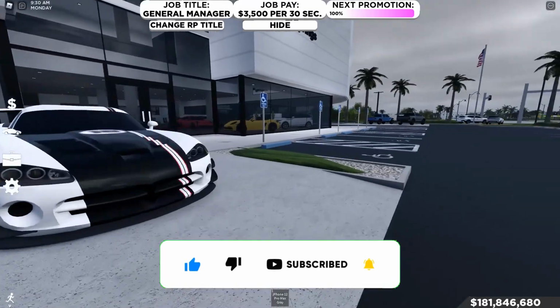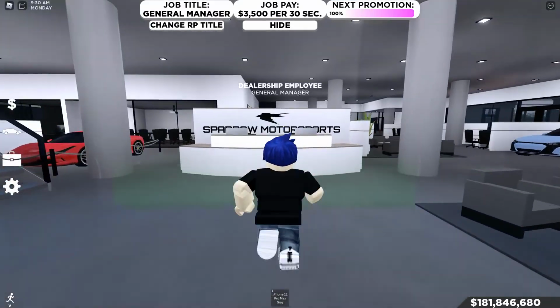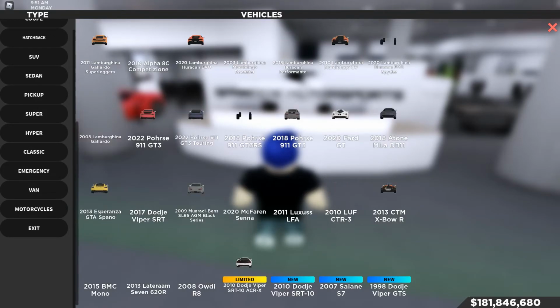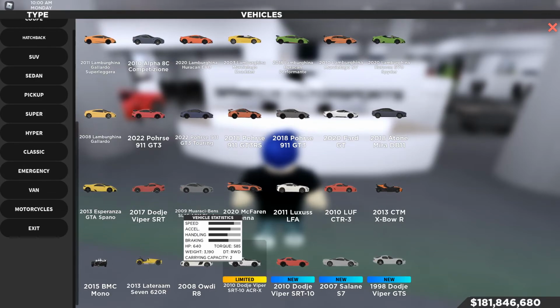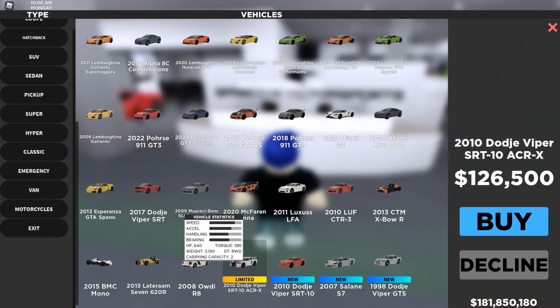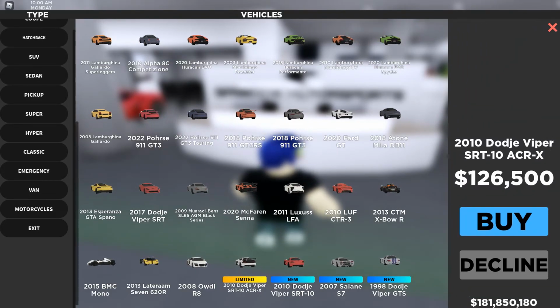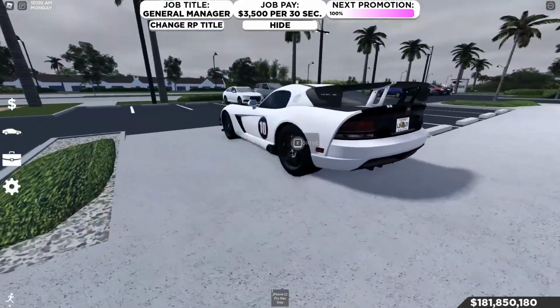But yeah, why don't we get into the dealership to check out its price? So why don't we go over here, get into this green little bubble. Let's go down to the supercar section where it's still here. Okay, this is our little secret, guys. The limited time Viper is still in the dealership. It was supposed to be here only for 24 hours, but here it is, $126,500. It's right there, so cop it while you can. But why don't we get back outside to see this car?